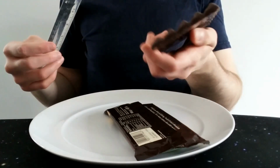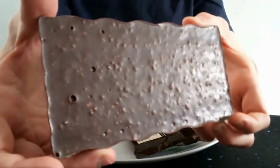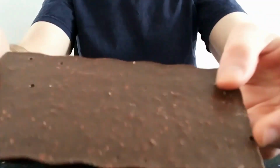16.2, so that's 3 centimetres, yeah. So you can see at the back there, all those lumpy bits, all the hazelnut chunks, chopped hazelnuts, so it's really quite nice actually. Yeah, definitely full of hazelnuts.